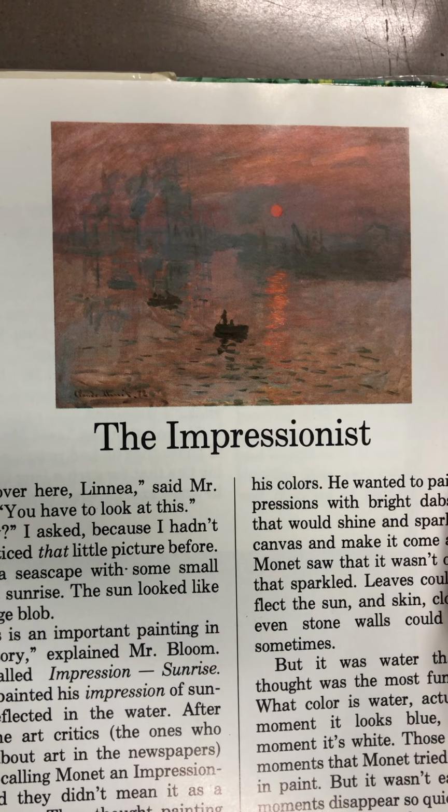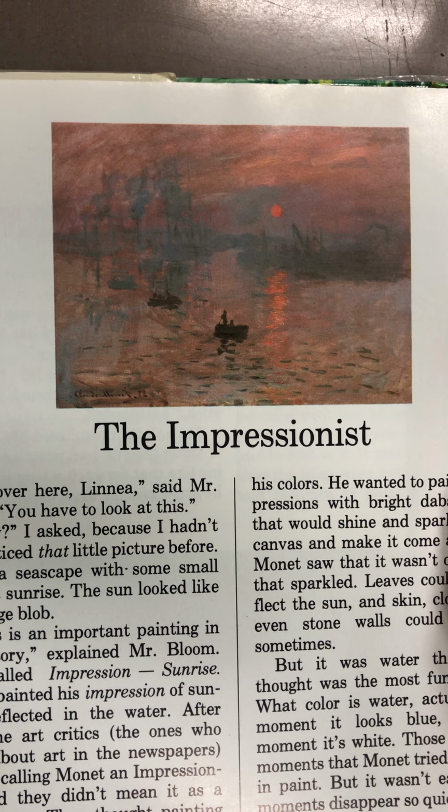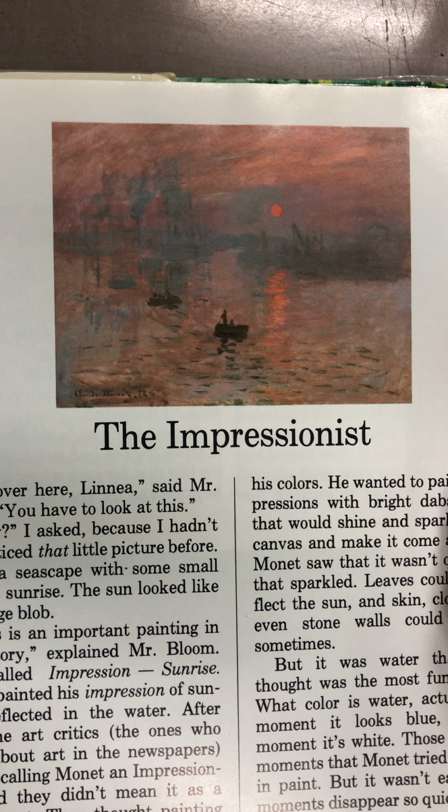"Come over here, Linnea," said Mr. Bloom. "You have to look at this." "Why?" I asked, because I hadn't even noticed that little picture before. It was a seascape with some small boats at sunrise. The sun looked like an orange blob. "This is an important painting in art history," explained Mr. Bloom. "It's called Impression Sunrise. Monet painted his impression of sunlight reflecting on the water.